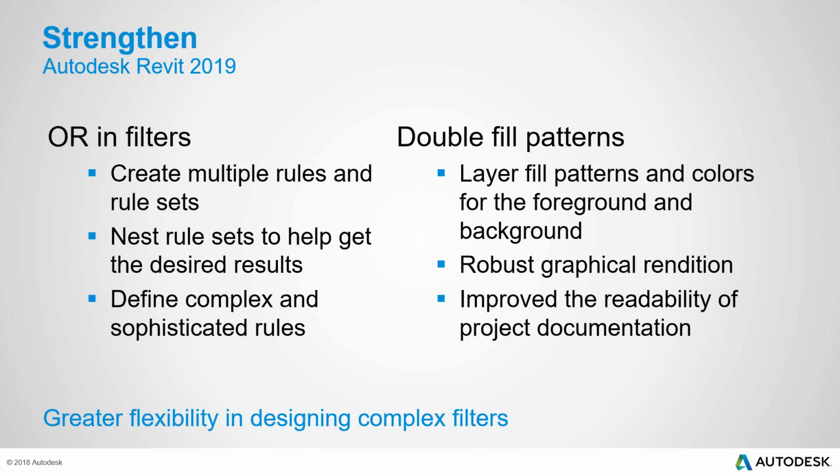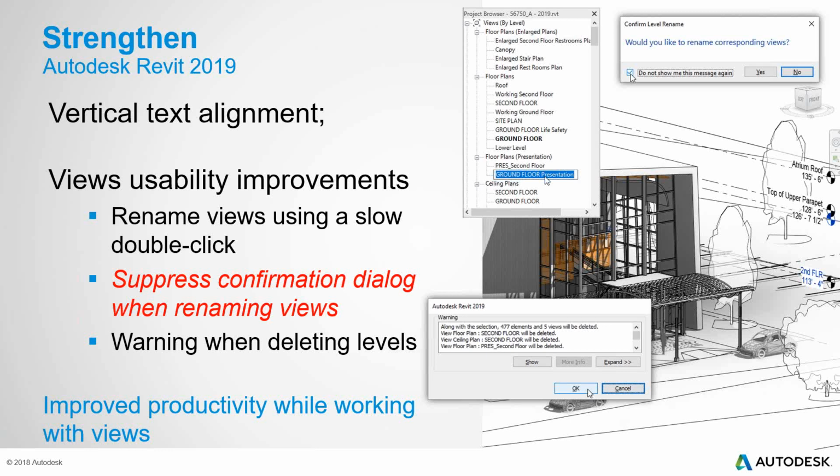And in this year of Revit, we also have this thing called vertical text alignment. So previous versions, the text is always vertically aligned to the top. So if you have more text to add, Revit always adds it to the bottom. So it's pretty much good. It's good for 80% of the situations. But what if you have a very long bit of text? You always want to stay just that much above the title block. Yeah, and now you have the freedom to do that. Text boxes now come with vertical alignments.